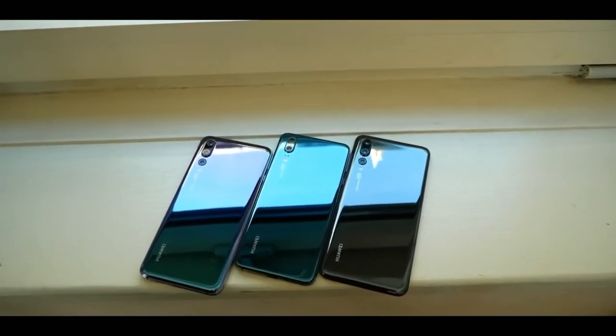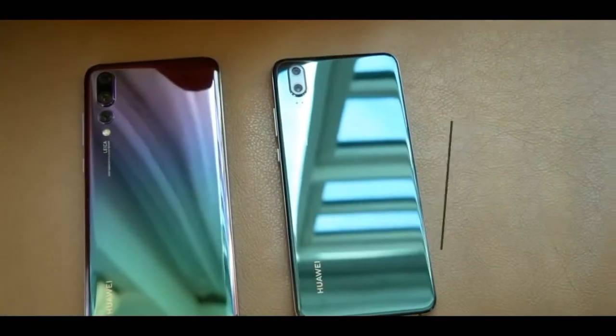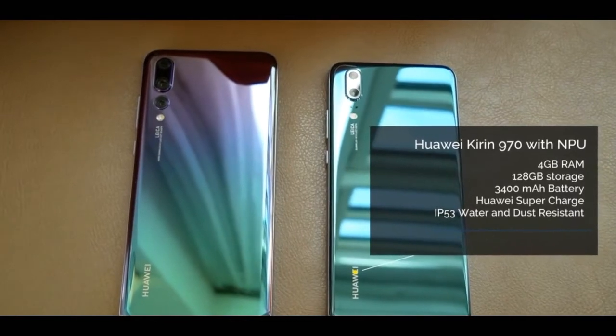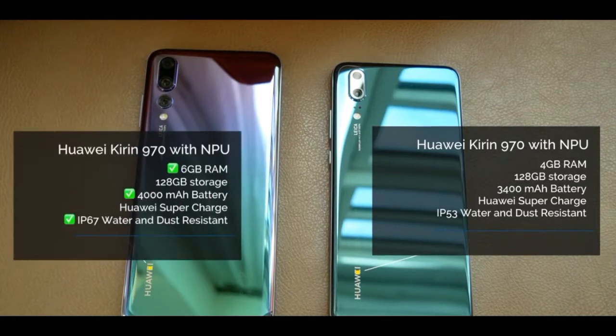The Kirin 970 also powers the P20 Pro with the same octa-core CPU and Mali G72 MP12 GPU. The Pro model will come with 6 GB of RAM and 128 GB of storage. The new Leica Triple Camera is certainly the most interesting bit here.